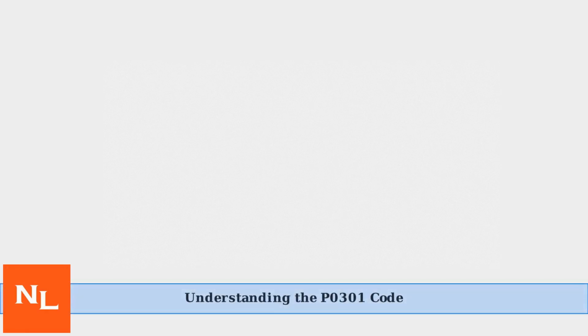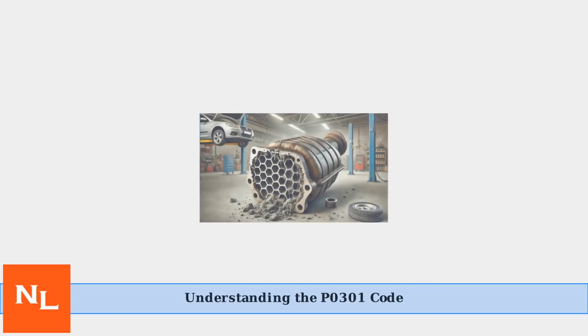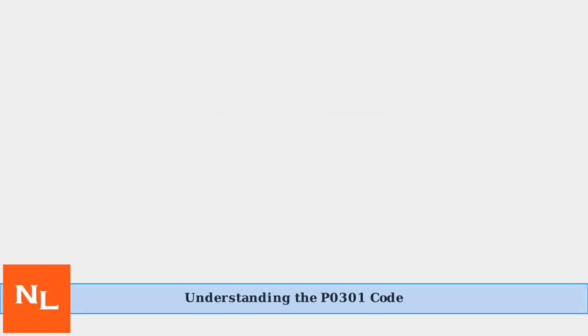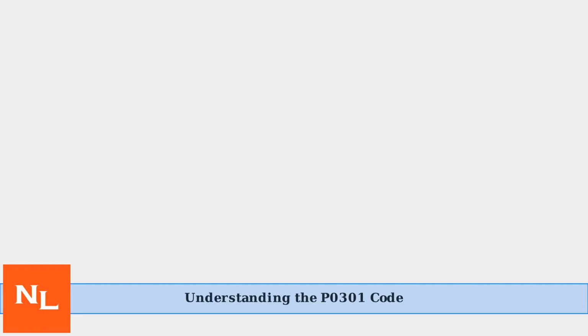The P0301 code signals a misfire in cylinder 1 of your engine. A misfire means the air-fuel mixture in that cylinder isn't igniting correctly. This leads to reduced engine power, rough idling, and potential catalytic converter damage. The engine control unit detects this by monitoring crankshaft speed.